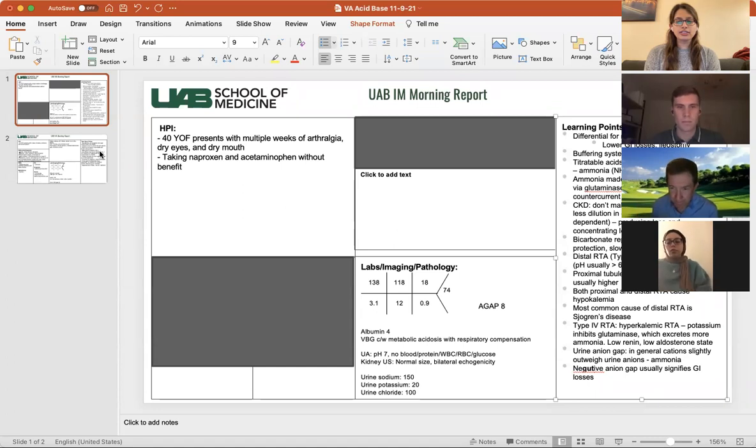And the urine pH, another clue, is it's usually greater than 6. And as Dr. Centaur said, you can calculate a urine anion gap, which is the sodium plus the potassium minus the chloride, and we expect that to be slightly positive due to the ammonia. And then if you have a negative anion gap, it's usually related to GI losses.